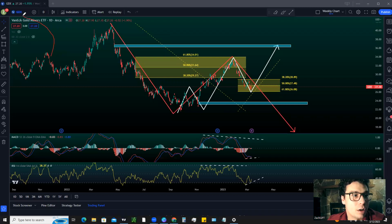Going to give you guys an update on GDX. This is the gold miners ETF. We're going to break down some of the key levels that we're looking at right now, as well as some of the past and present divergences on the relative strength index, as well as the MACD.